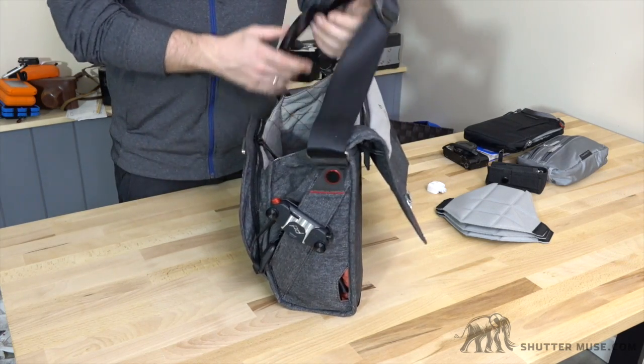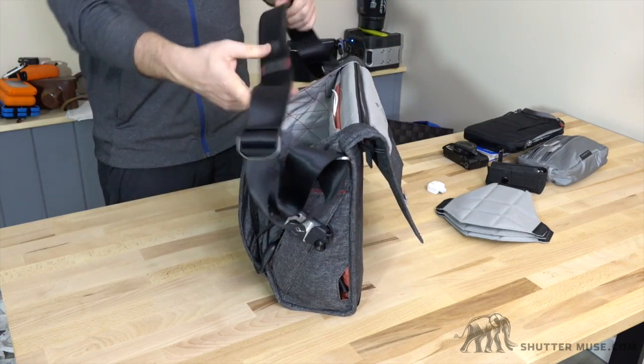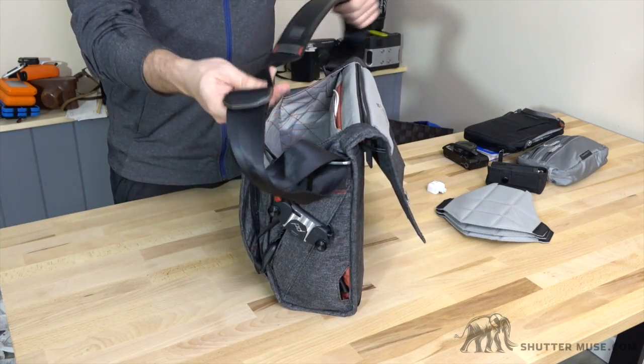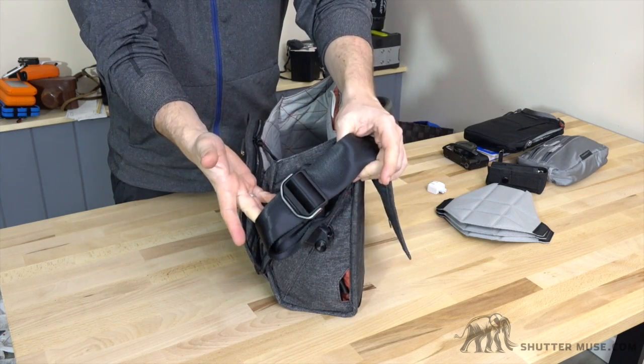So if you're walking around and you want quick access to a camera, you can just clip it on the outside there. Now, of course, Peak Design were known for their straps. That's how these guys got into the business. So essentially the shoulder strap is a version of their slide camera strap.